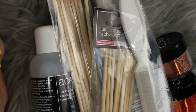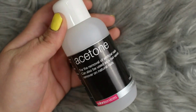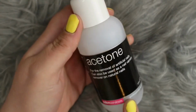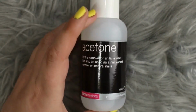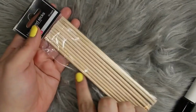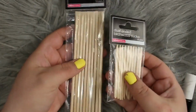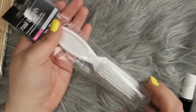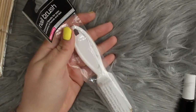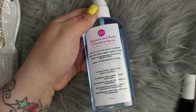So my next stop was Sally's and I grabbed a few little odd bits that I thought would look good in my kit and may come in handy. I first got this little bottle of acetone. It's only 125ml, but I thought it was absolutely perfect just to pop in my bag and take it in case I needed it. And then I also grabbed some of these Birchwood sticks and also some of the dual-ended ones as well. Again, I don't know if I'll use them, but they may come in handy. And then I also got this nail brush, and I picked up some hygiene and nail cleansing spray by the brand ASP.